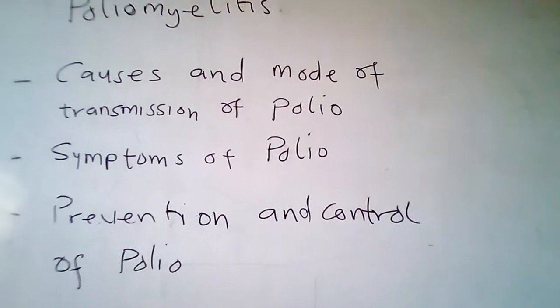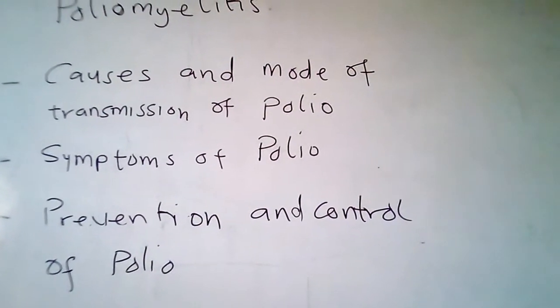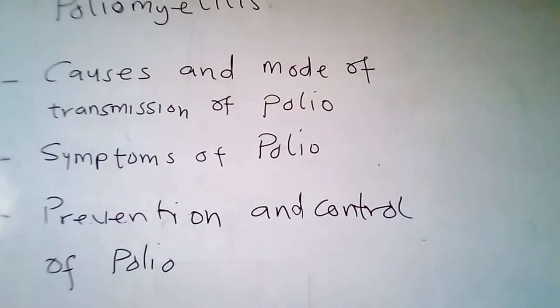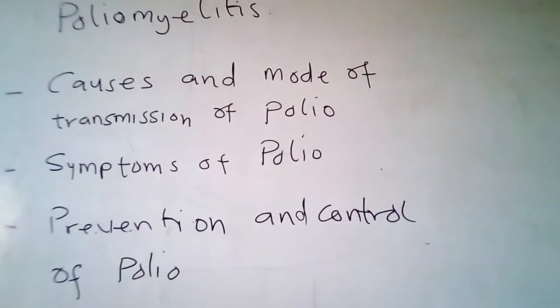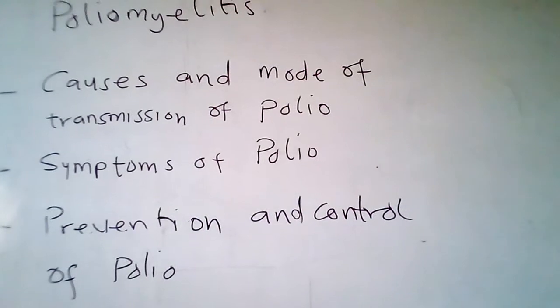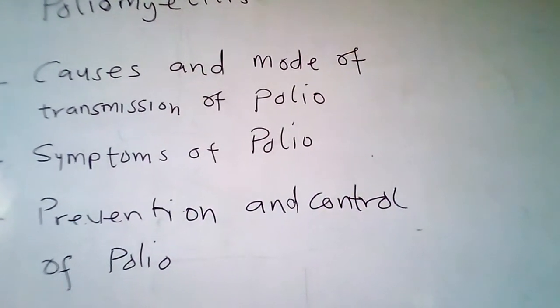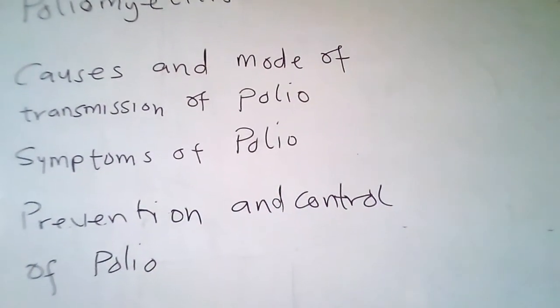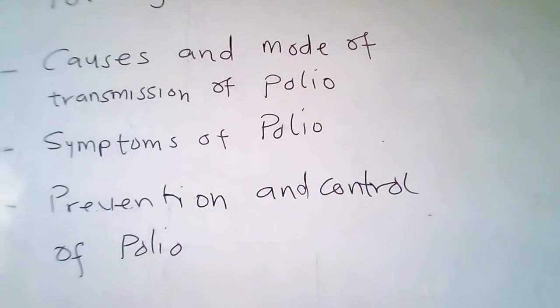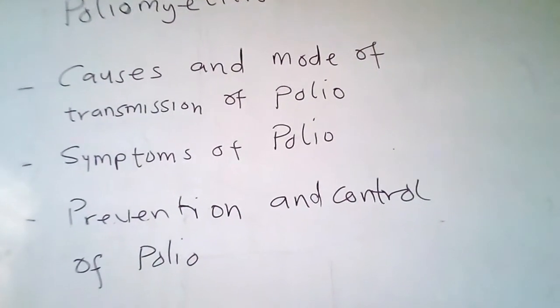Polio is transmitted by a virus. It is transmitted when infected feces enter the mouth of a child. It can also be transmitted by eating contaminated food and drinking contaminated water. When the virus gets into the system, it multiplies in the intestines and later invades the nervous system. This can cause paralysis. So let's go to symptoms of polio.